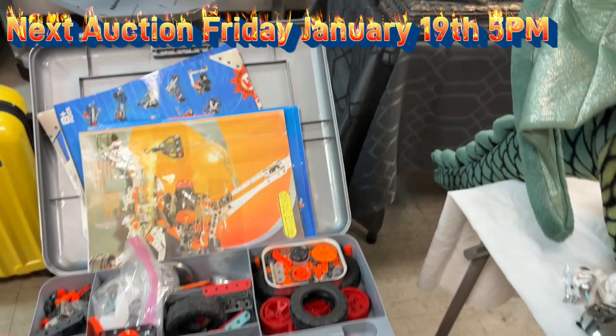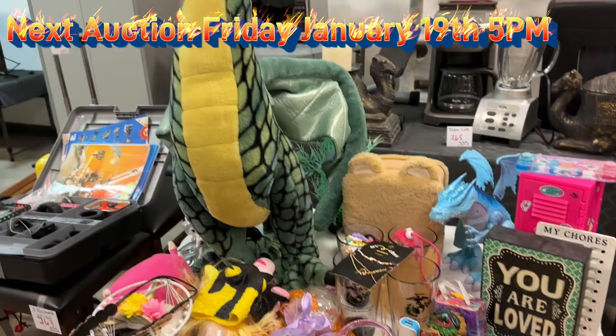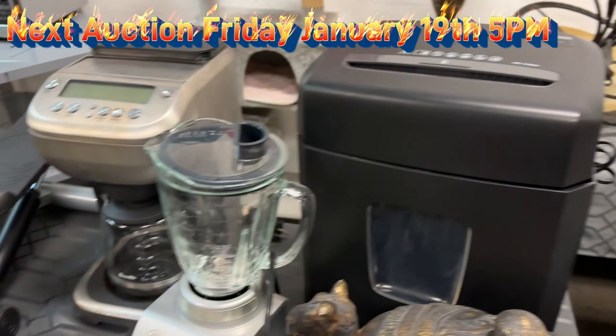Yep, you got bar stools. Couple of 23-inch bar stools. Paris. This whole lot right here. We've got the really cool dragon and all kinds of cool dragon stuff and toys. Bring you on over here. We've got a great lot. You got the camels, you got the mixers, you've got the coffee pot, you've got a shredder. Yeah, wow, guys, we got some killer lots here.